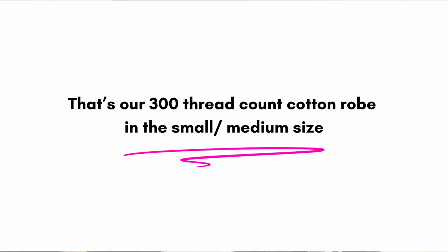For retail stores, it's not a product description. It's a conversation starter. When a customer picks up a product or shows interest in something, I really hope that you're not starting with, that's our 300 thread count cotton robe in the small medium size.